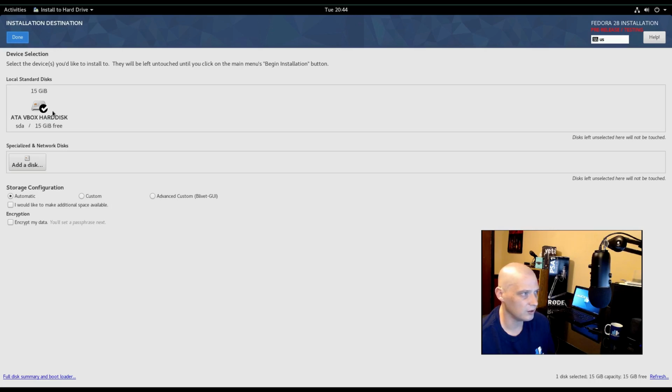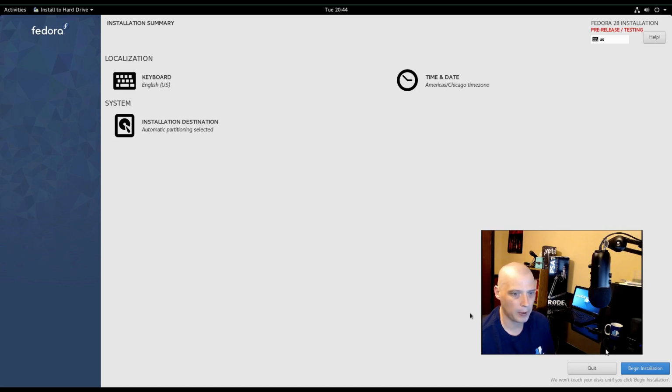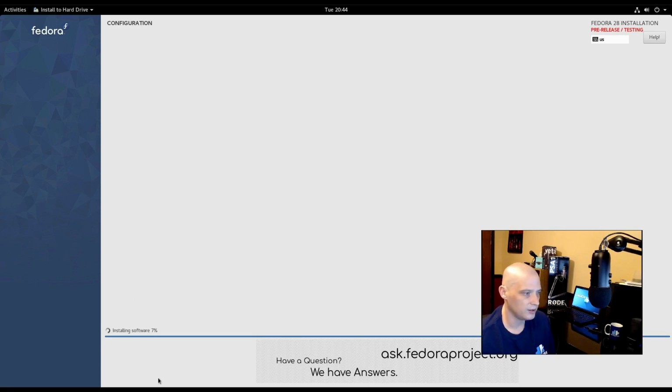Select, well now it's still asking me. Okay, alright. But I still have this little warning. Now, it says automatic partitioning selected. Okay. Begin installation. That's weird how it takes a second for the little icon to change from the warning to everything's okay. It looks like it's installing the software. See, installing software, 8%, 9%. I'm going to pause the video for a few minutes while this runs.